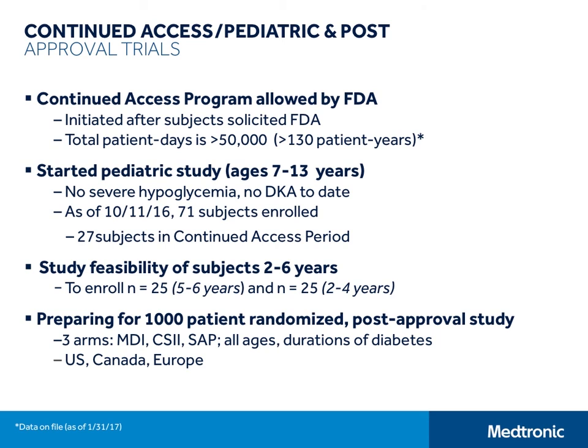We finished some feasibility studies, and we do think that this device could be safe for 2 to 6 year olds, so we're going to start enrolling them in 2 cohorts. First, the 5 to 6 year olds, prove safety with them, and then go on to the 2 to 4 year olds. And at the same time, we're preparing for a very large 1,000-patient randomized post-approval study that will be over a year's time period.